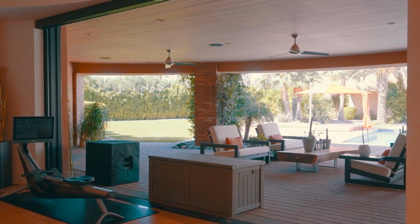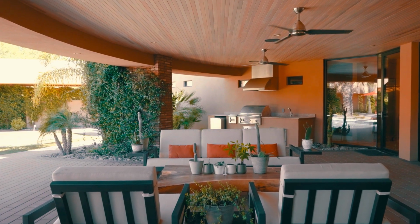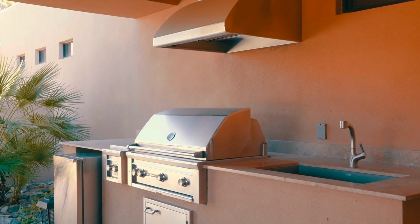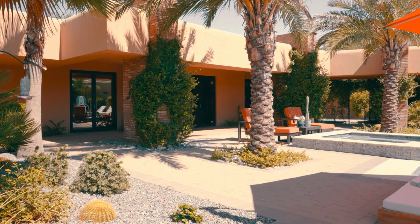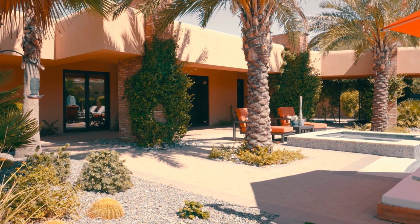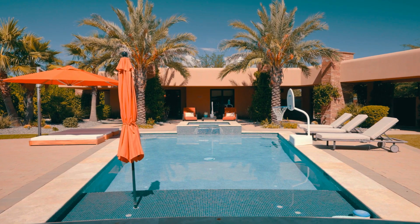Okay, so here we're coming out to the backyard. It's a huge covered patio, plenty of seating. We also have a custom barbecue out here, outdoor kitchen. Everything connects to the main kitchen. And then on the other side here, we have this gorgeous pool with a big Baja shelf, built-in sun umbrella, elevated spa, fits 6-8 people easily. So it's a perfect Airbnb backyard.